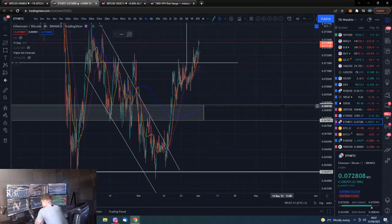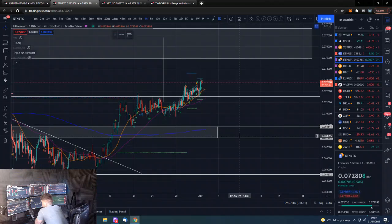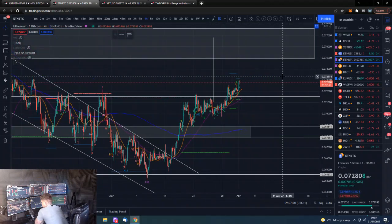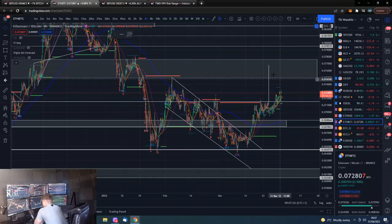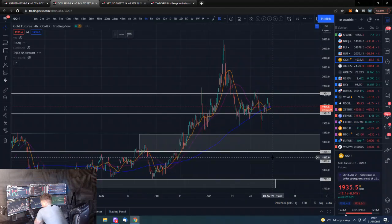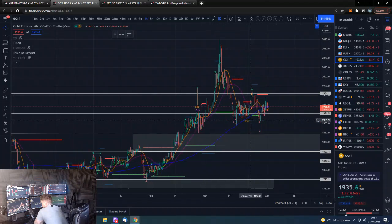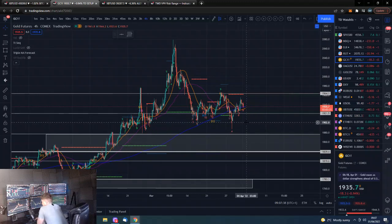Ethereum is obviously helping out with driving the Bitcoin dominance, making some nice moves up here. It wants to get all the way up to this area, but it's constructive, potential risk-on price action here, so that is all looking good. Gold not doing a lot. That's silver. Gold is not doing too much in this range, practically trading sideways. There's not really much to talk about, in reality.